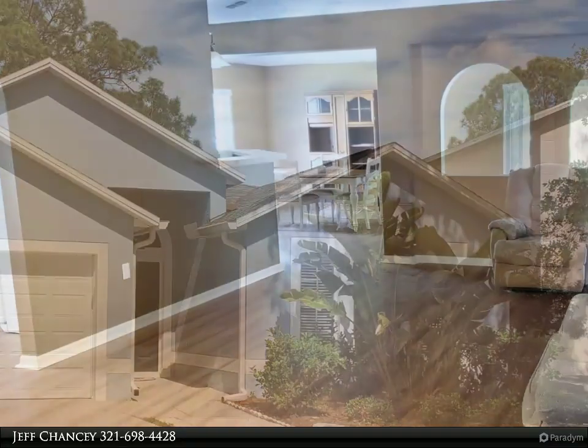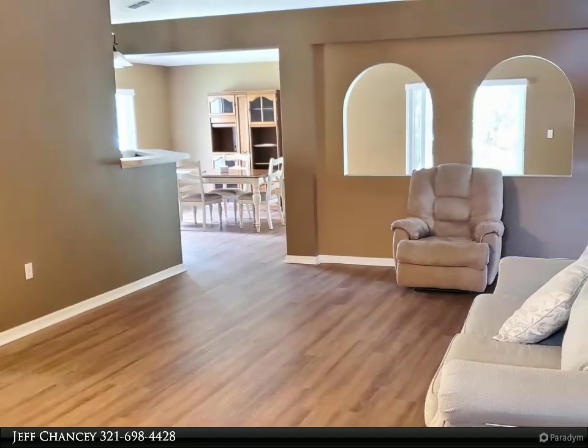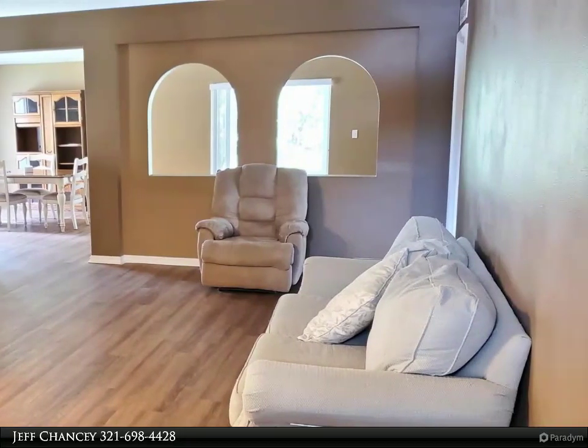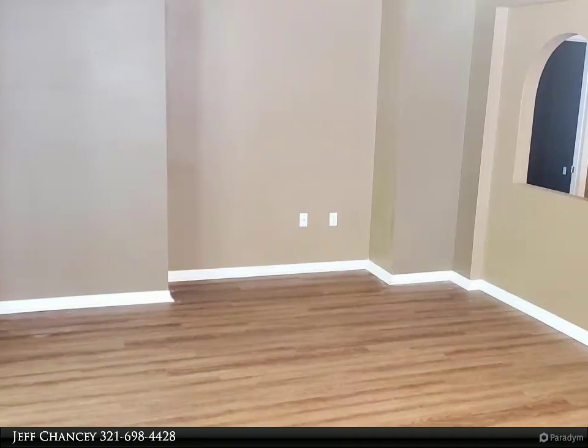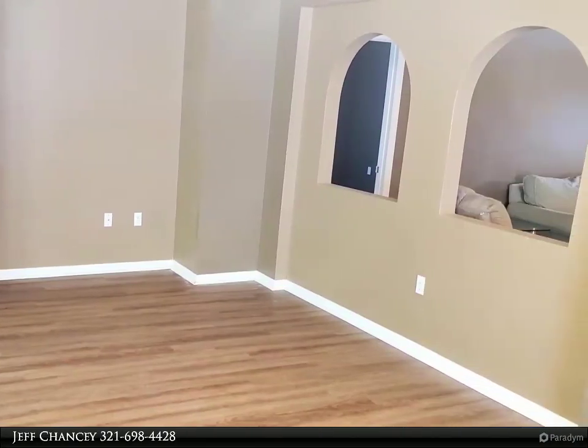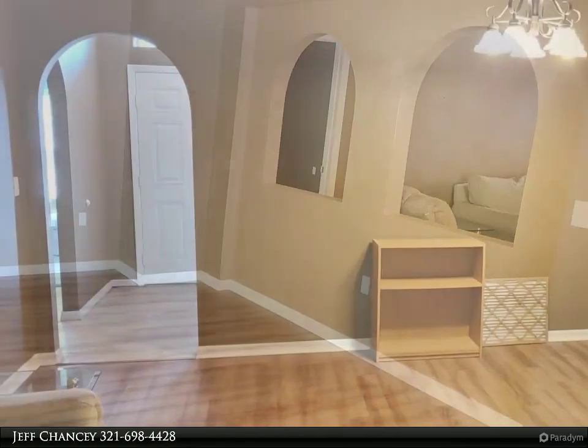Ready for immediate occupancy. Very nice open floor plan with living and family rooms, vaulted ceilings, vinyl flooring throughout main living areas. Large split master bedroom with large bathroom with shower and garden tub, also has a door to screen porch for future pool access.